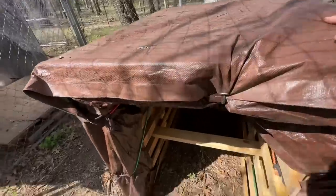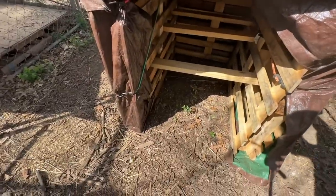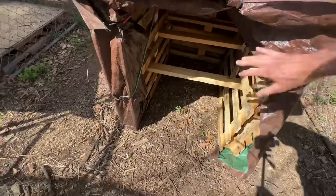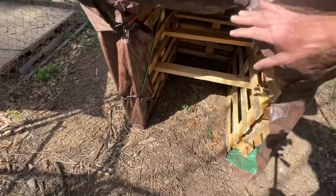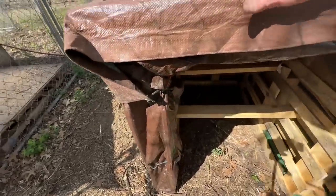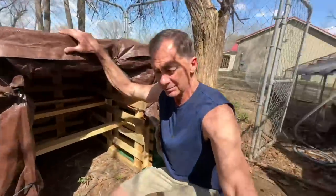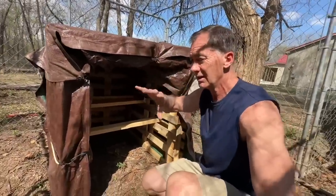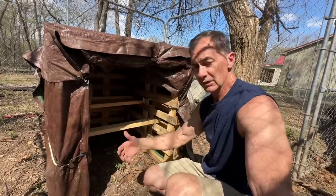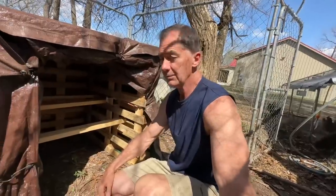So I built this thing. Now remember, Shannon may take over as a pallet queen, but I'm the pallet king. Not as fancy as her, but I built this for their little coop, and I just put this tarp over it, because this is all going to be temporary. Once they get big enough to move into the other area, they'll go, and then we'll be able to separate who's going to take what as far as roosters or hens, if I don't keep all of them.